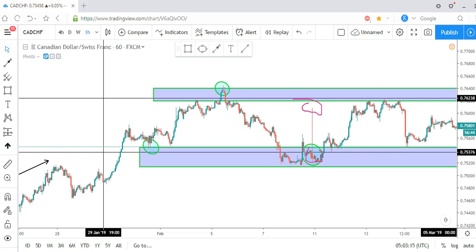Now what I'm using to confirm that this is a valid support is that first, price broke the first line of resistance and retested it, and here we had a rejection. After price declined, we had another rejection here, and price is still unable to break below here. These 3 points have confirmed that price is going to move in a range for some time.